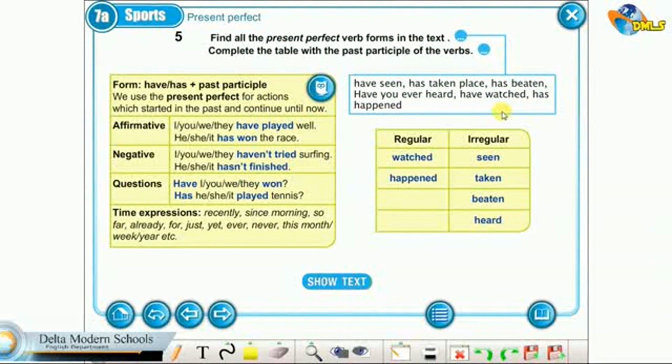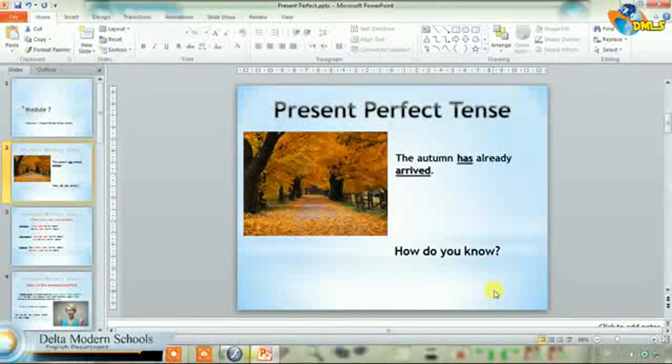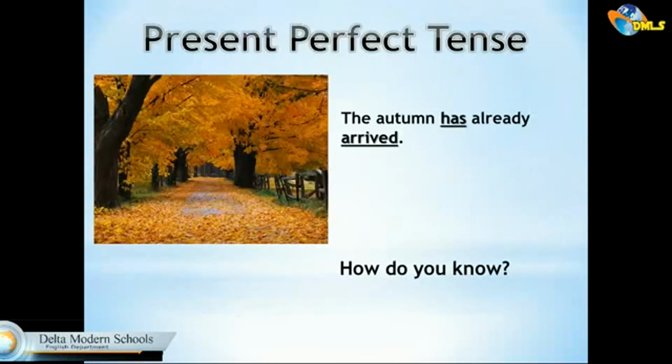Okay, thank you very much. And let's ask the question again. Why do we use the present perfect? Yes, good answer. We use the present perfect to connect the past with the present. As we watched in the video, he said that he has lost his iPhone. So it means that he lost his phone and he still doesn't have it. He didn't find it. Good answer here. So the present perfect tense is a bridge between the past and the present.